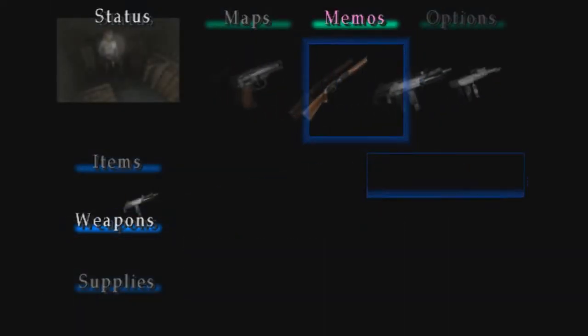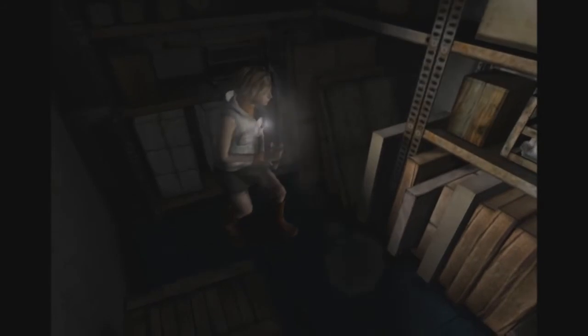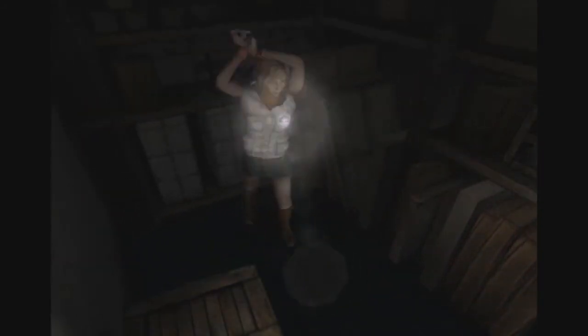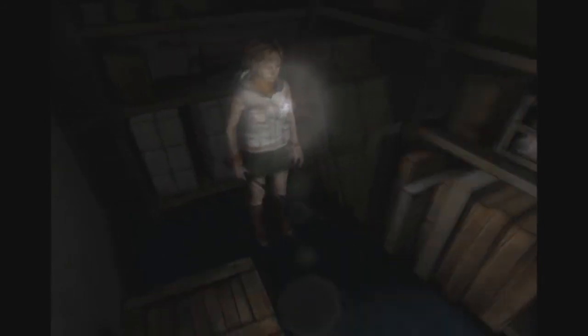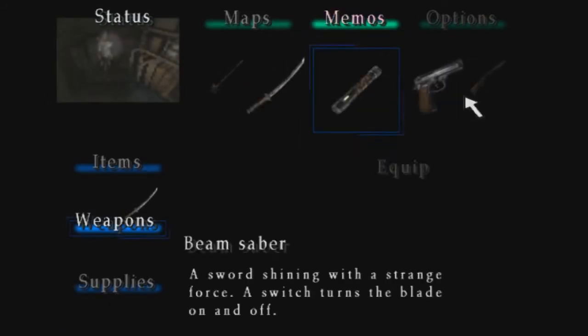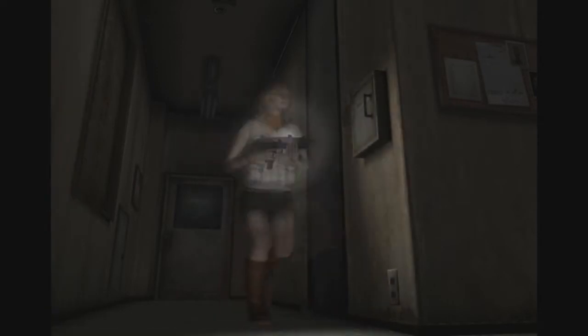So let's get out the katana. Of course, this is a Japanese game, so they needed a short katana. Pretty powerful and easy to handle. So the Japanese pride is, of course, that this is one of the strongest weapons in the game, especially on New Game. And it's very fast, too. Probably the best melee weapon. It's folded 1,000 times over. But yeah, pretty neat. I'm not going to use it because I have infinite ammo, but still, pretty cool.